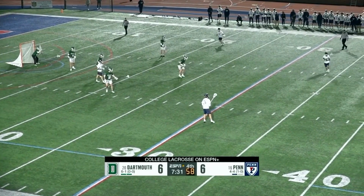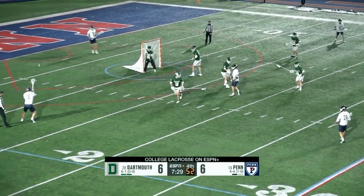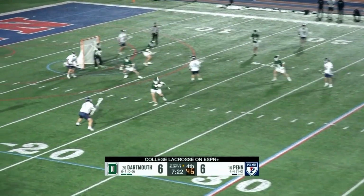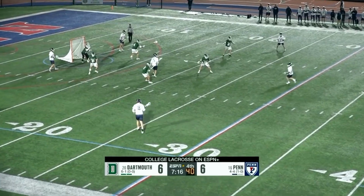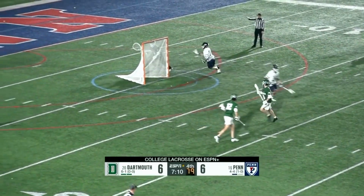This is Walsh, number 60 in white. A goal and an assist. Something tells me Walsh will be on the move here. He's well away right now. Has his pass knocked. 10 seconds left on the EMO. Walsh lets it fly through traffic, and Morrell saw it all the way.